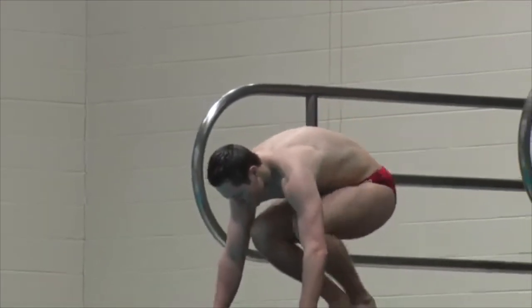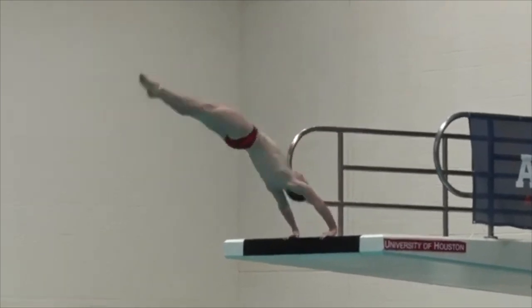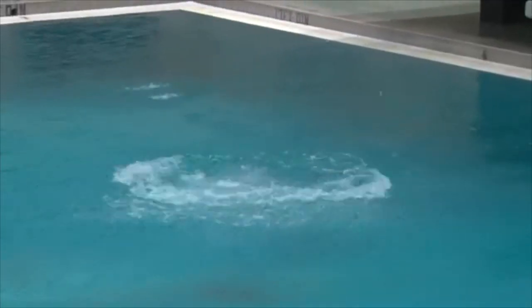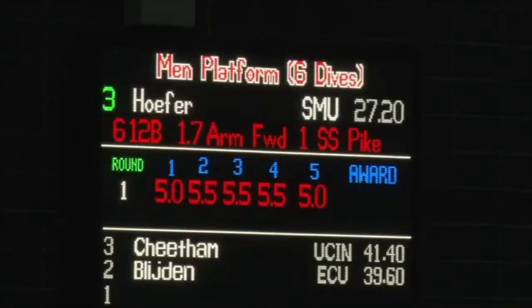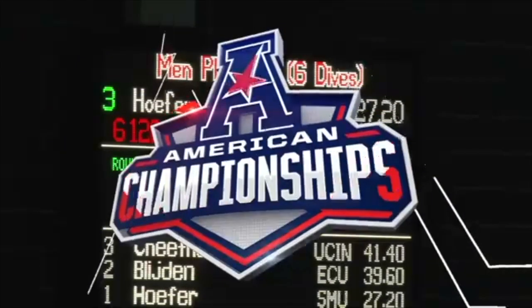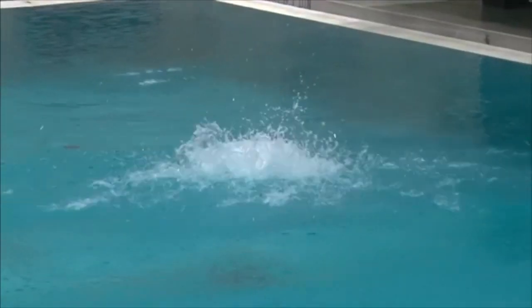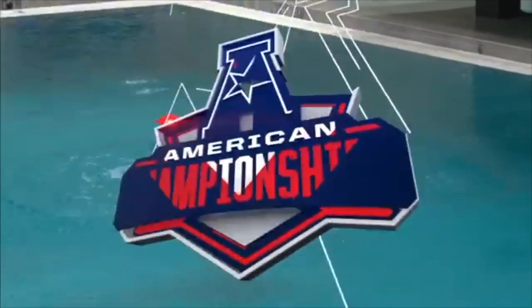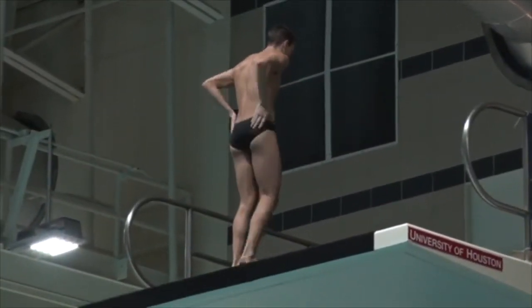Dominic Hafer of SMU. He's doing an arm stand forward, 1 somersault pike. Well, it was very pretty, and he actually got a slight rip there at the end, but that arm stand's not going to hold the weight that the judges want to see. You got to hold it just a little bit longer. 27.2 for him.